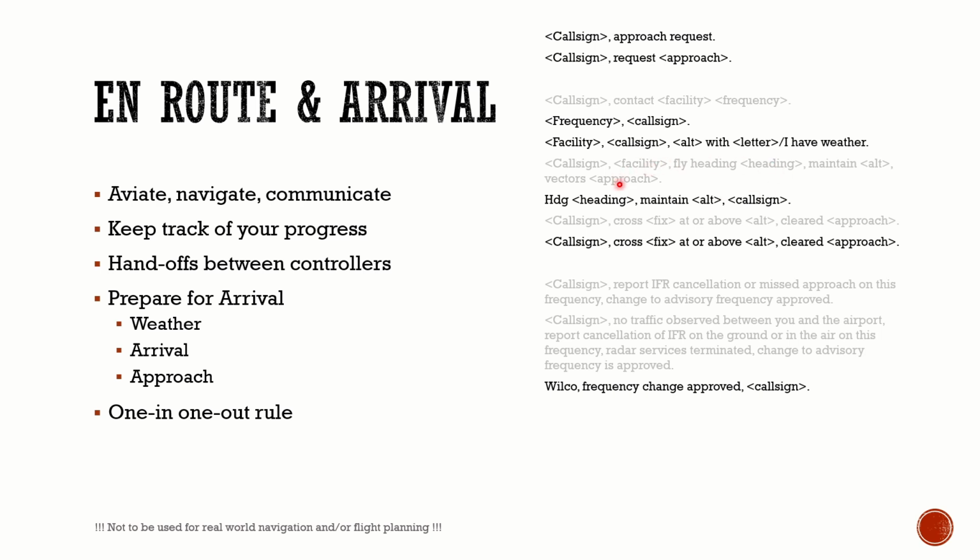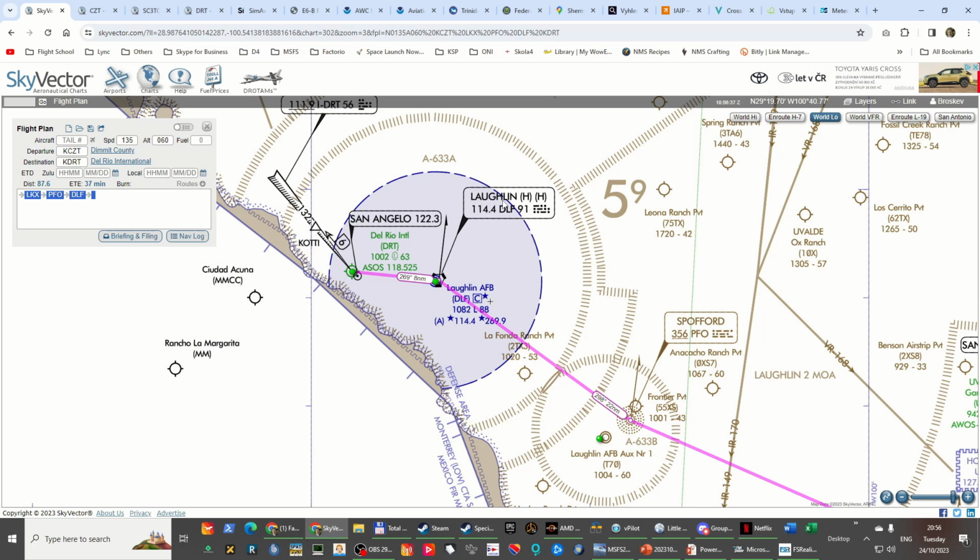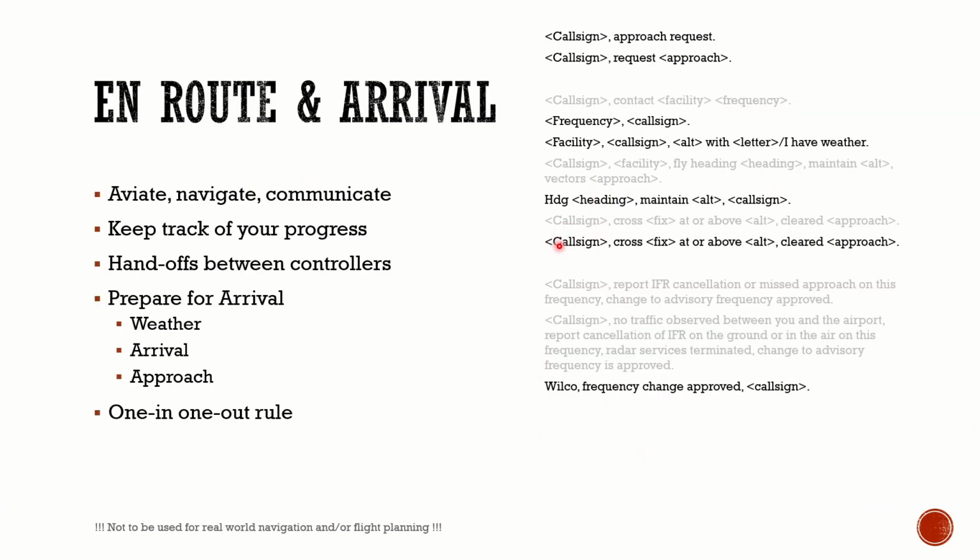They can of course vector you to the approach, or they can tell you, for example, if that approach for us would start, let's say, at this Laughlin VOR, then they could tell you something like: November 123 Alpha Bravo, cross Laughlin VOR at or above 6,000, cleared for whatever approach you are cleared for. And then you of course read that back. Actually, here the call sign should be at the end of it. Let me just correct it.